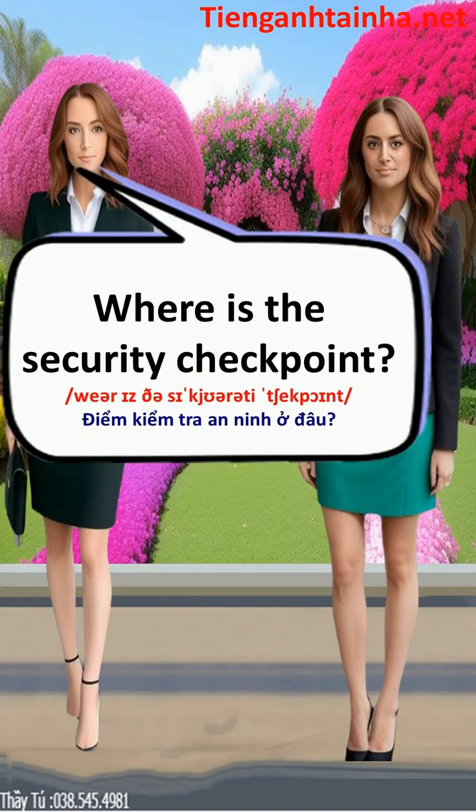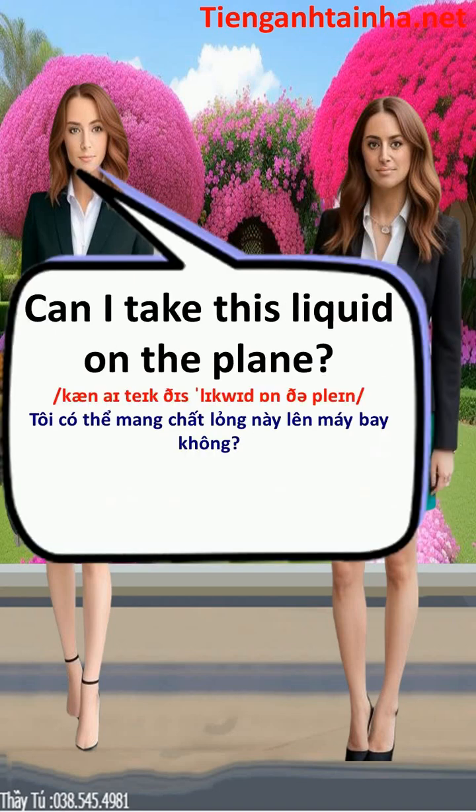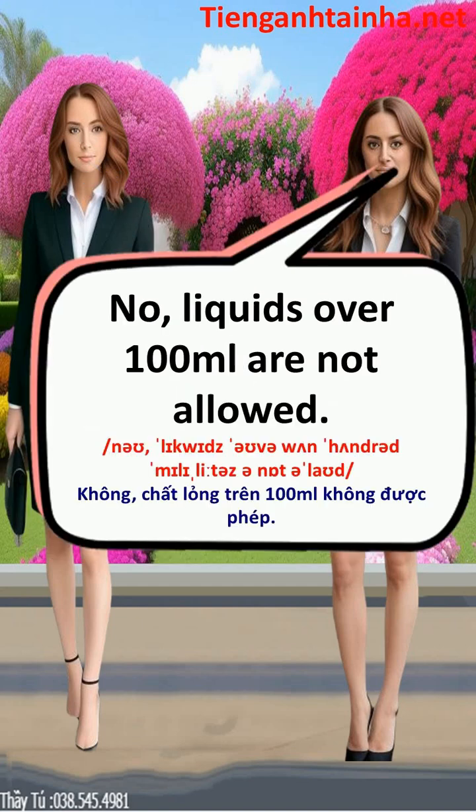Where is the security checkpoint? The security checkpoint is on the second floor. Can I take this liquid on the plane? No, liquids over 100 milliliters are not allowed.